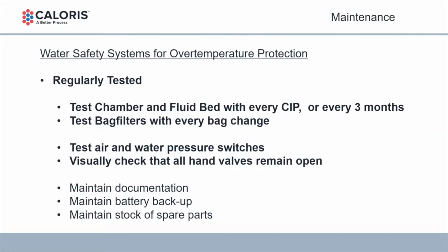And then in general, maintain the documentation. These systems often have a battery backup, so maintain the battery backup. And then for relays or switches, pressure switches, whatever may be part of the system, make sure you have the spare parts for them on stock. So that's my words about maintenance when it comes to these safety systems that you may already have on your dryer. Let's make sure they're able to run and you don't wind up in situations like those early examples.